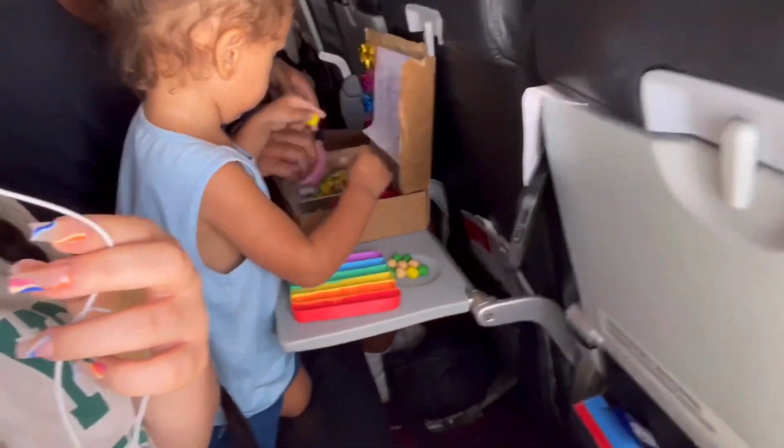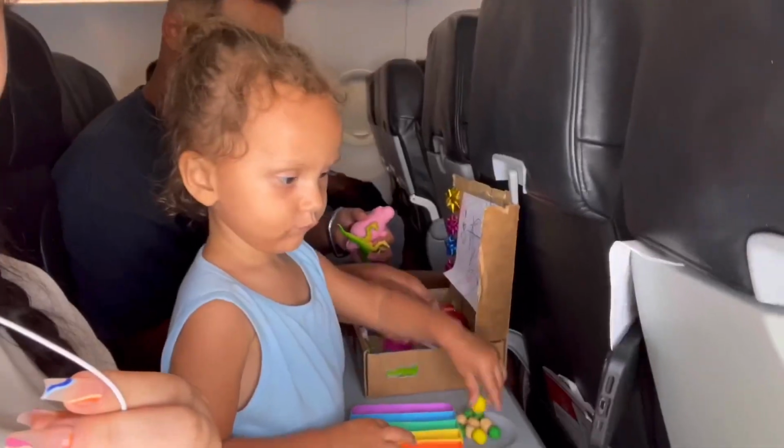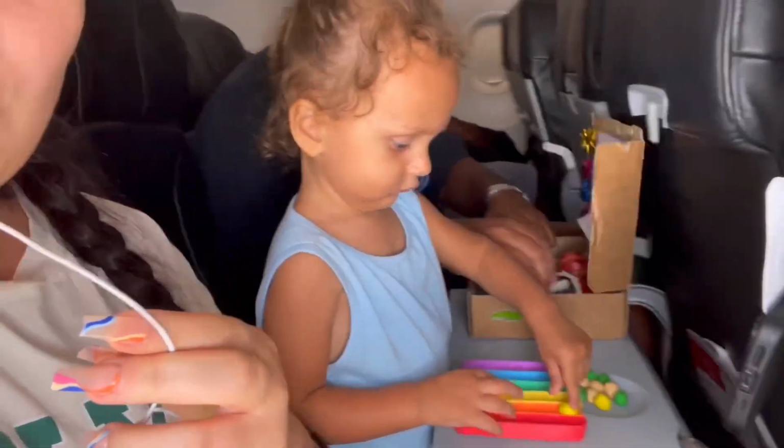This is Kylo's setup. He's actually been a pretty good boy, but earlier he basically just almost tried to have a fit because I wouldn't let him draw on the window with a permanent marker. It's not a permanent marker on his board, but it would be on the window. So yeah, he had a bit of a fit, and then the lady in front of us decided to move her seat all the way back and she wouldn't move it forward. So how exciting.